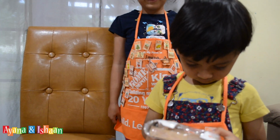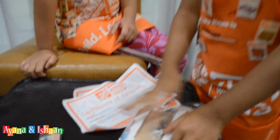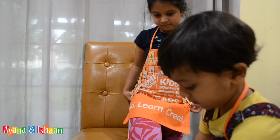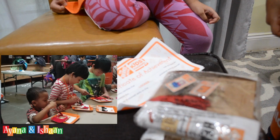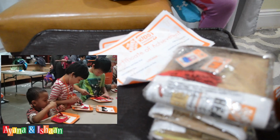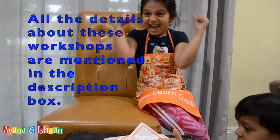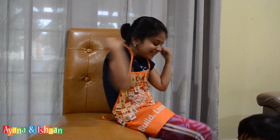And the interesting part is each month there is a unique project kit. Like we have the vanity box, there's heart project, and this is locker one. Actually, before this pandemic, that is COVID-19, we used to go to the store to attend the workshop, but unfortunately now these workshops are suspended due to this COVID-19. But that's so sweet of Home Depot store that they're still providing the project kits to parents each month, so that children can make these at home.